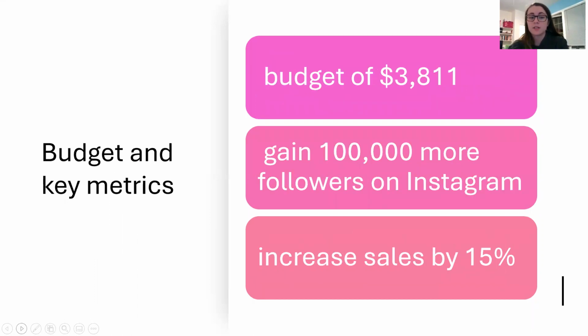So looking at the budget of this campaign, as well as some key metrics, throughout the use of various marketing strategies, the budget required for this campaign is going to be $3,811,100. The results of this campaign will be worth the money spent. We estimate that Pet Resource will gain 100,000 new followers on Instagram, as well as increase overall sales by 15%.